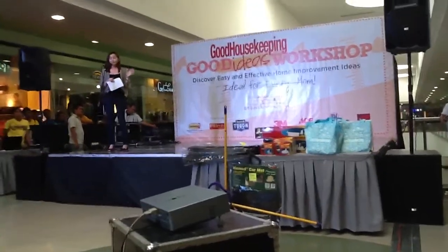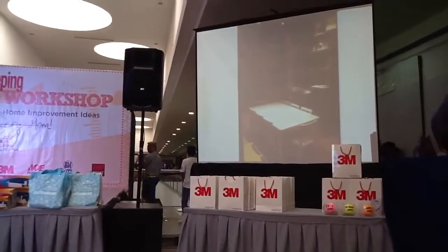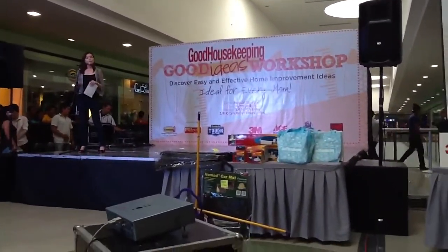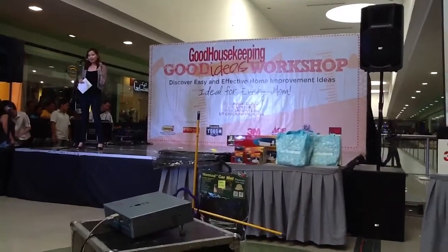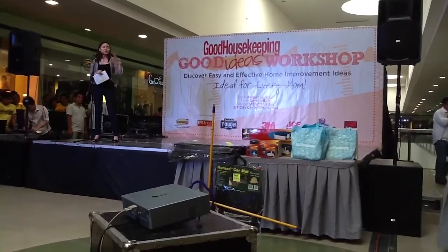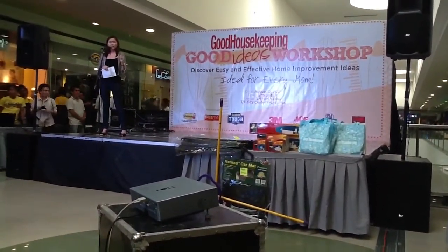Transform a room that looks like this into something like this. So, let me tell you about this photo. Itong room po na to, punong-puno po siya ng supplies. Iba-ibang supplies, craft supplies, art supplies, office supplies, school supplies. Tapos nakatambak na po siya lahat dyan. And books and toys, old and new.